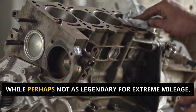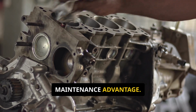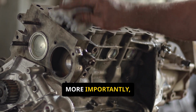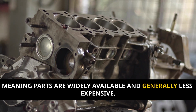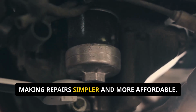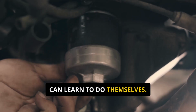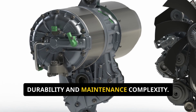Gasoline engines, while perhaps not as legendary for extreme mileage, are still highly reliable and have a significant maintenance advantage. Their components are lighter, and the operating pressures are lower, which can mean less wear on certain parts over time. More importantly, the technology is more common in passenger cars, meaning parts are widely available and generally less expensive. Mechanics are universally familiar with them, making repairs simpler and more affordable. Routine maintenance like changing spark plugs is a relatively cheap and straightforward job that most owners can learn to do themselves.